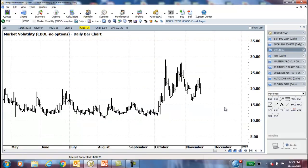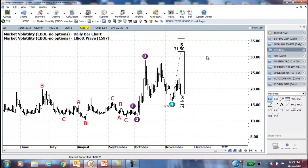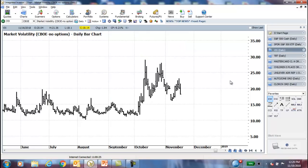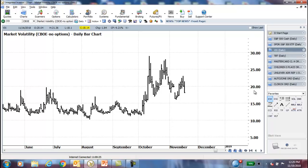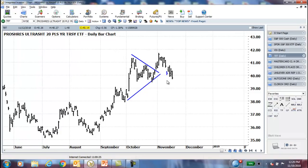Taking a look at the VIX, we did have a move down on Friday to the downside, but remember, with the Elliott wave pattern, we have disqualified the upward pattern, but volatility remains elevated, and as an option trader, that's all you want. You just want elevated volatility, and that keeps things moving quickly, and that's when we can make money on a very short-term basis.